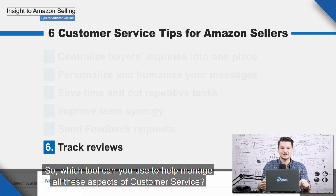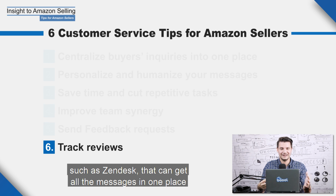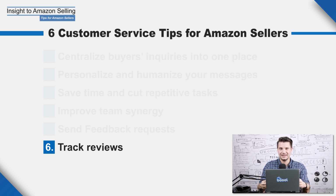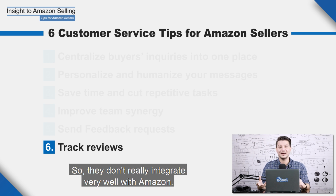So which tool can you use that actually will help you manage all these different aspects of customer service? Usually we're managing emails. It's common to use help desk tools such as Zendesk. They can get all the messages in one place, and they can assign different agents. The problem with these tools is that they're not focused on Amazon. So they don't really integrate very well with Amazon.